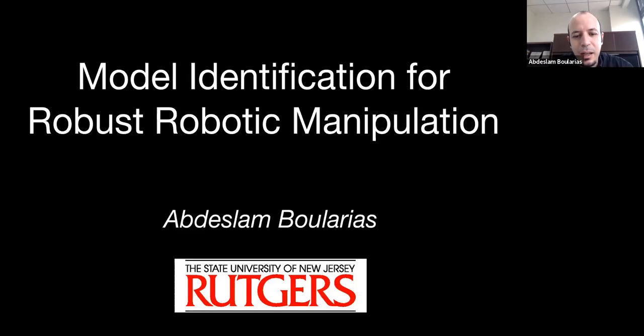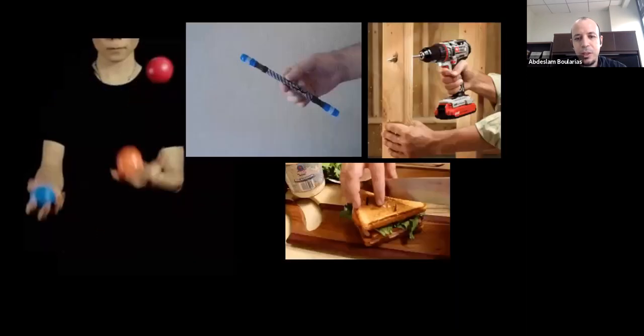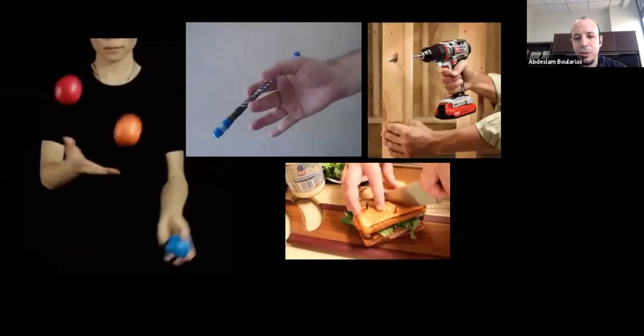Welcome everyone. So we'll be talking about model identification for robotic manipulation. The end goal of my research is to be able to build robotic work assistants that can help humans in various manipulation tasks, especially in manufacturing. To achieve this goal, we need to make robots that can recognize objects in clutter, manipulate them efficiently, and learn new skills. Humans obviously are very good at manipulating all sorts of objects.